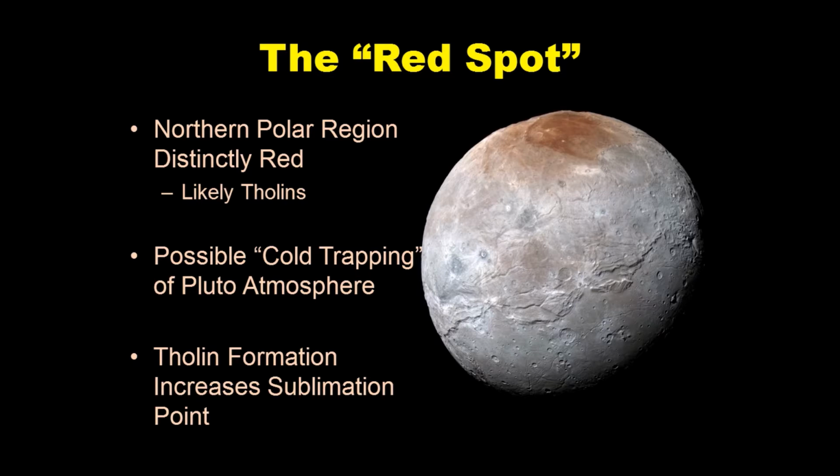And then what happens is it gets a little bit of sun, and you get some tholin creation. But then the temperature will get just warm enough for that Pluto atmosphere to kind of escape as a vapor. But the tholins, you have to have a much higher temperature to get them to sublimate, and that's not happening. So it's slowly building up over time. So that's what we think is happening there. Again, a lot of this is theoretical until we analyze the rest of the data.